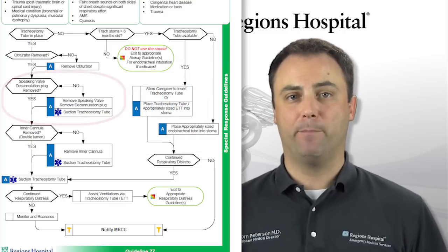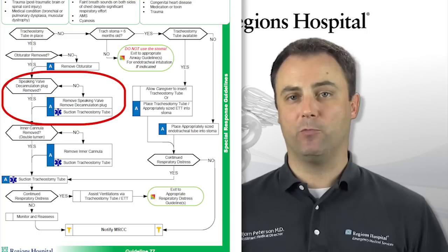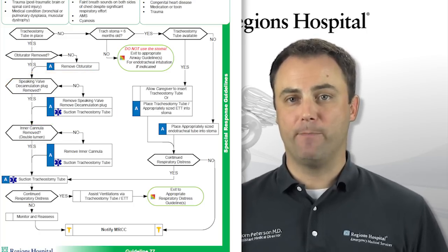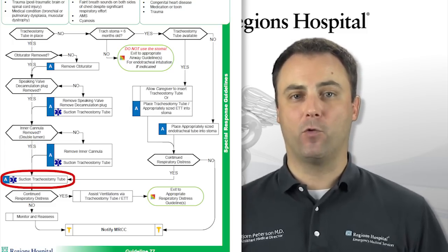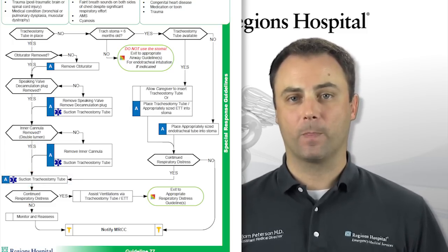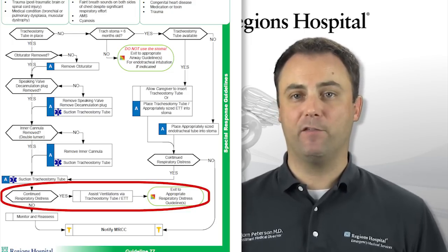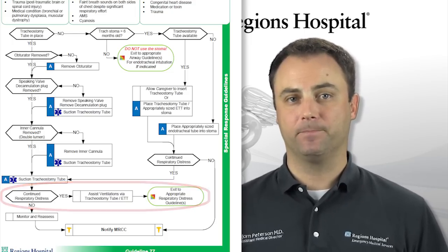Some patients may have a Passy-Muir valve, otherwise known as a speaking valve, which should also be removed if respiratory difficulty is present. At this point, the remaining outer cannula should be suctioned, and deeper suctioning can be performed by a caregiver if needed. Further distress should be managed by assisting respirations with a bag valve mask and treat according to the standard respiratory distress guideline.